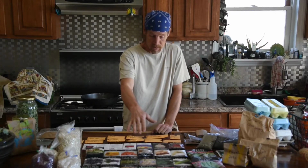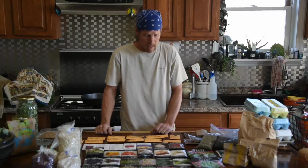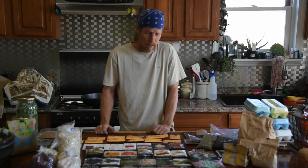I know I order from Baker Creek Heirloom Seeds mostly. I do order from Totally Tomato. I order some peppers from them and some tomato seeds from them. But most things I order heirloom seeds for, I order from Baker Creek Heirloom Seeds.